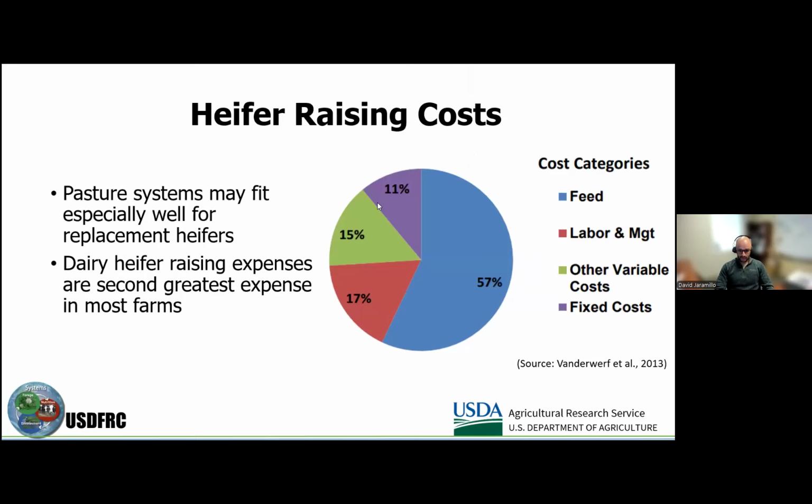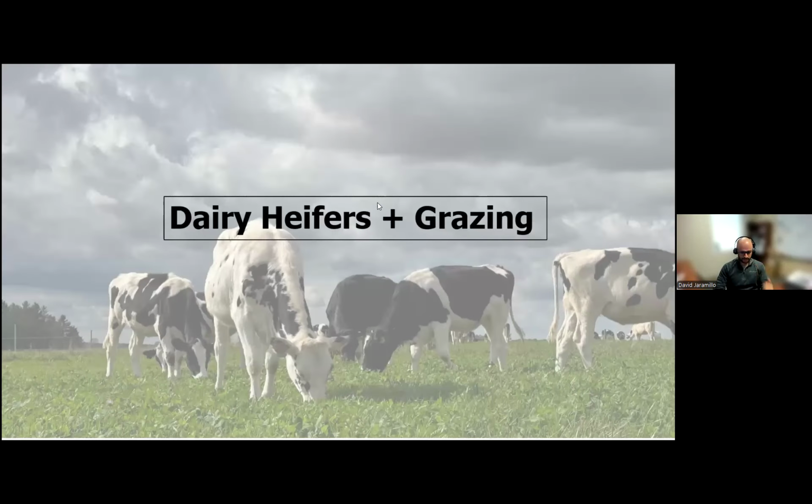So in dairy farms, heifers are often touted as the second largest expense behind labor costs. And feeding those dairy heifers is often the largest expense within that category. So when we combine an expensive animal to feed with a cheap feed, a cheap good feed at that, that might be a winning combination.